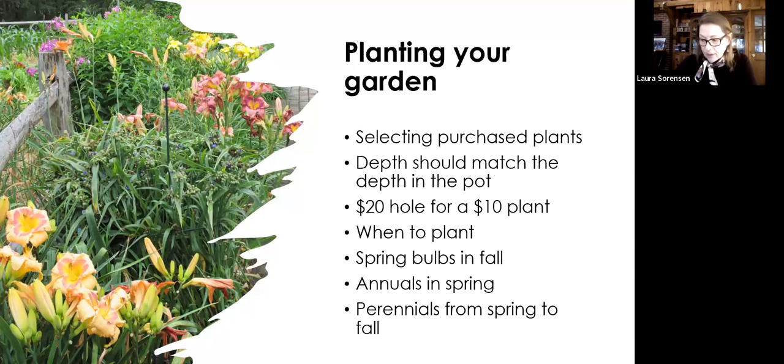That said, you can plant perennials all through the summer. I wouldn't plant on a 95-degree day or in the middle of a drought. But if you take care of them, water them, protect them from the sun, you can plant perennials all through the summer. I've done it.